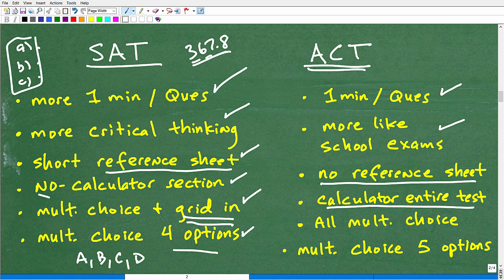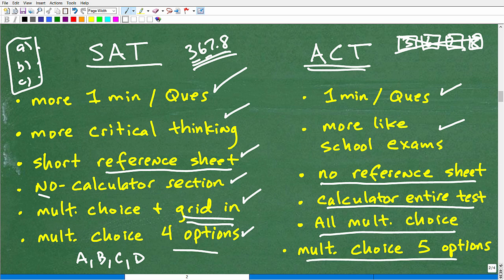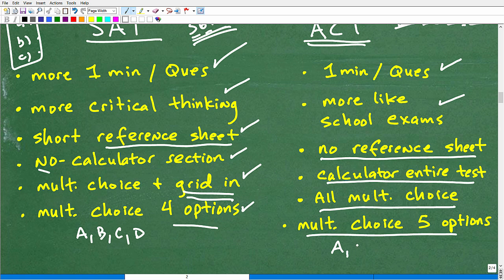Now, the ACT is all multiple choice, so you're not going to have any of these grid-in questions, right? So you're not going to have to fill in a block right here and say, okay, this is 367.8. None of that. It's going to be all multiple choice, but the multiple choice options are 5. So that's a little bit different there. It's going to be A, B, C, D, E. So now you're going to have to find the right answer out of 5. Over here, it was to find the right answer out of 4.